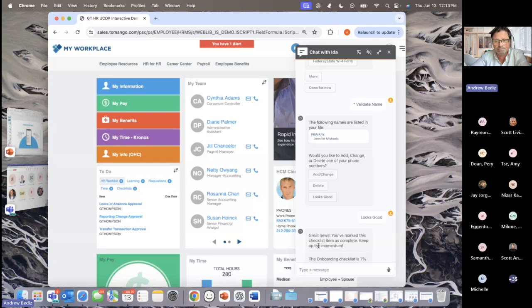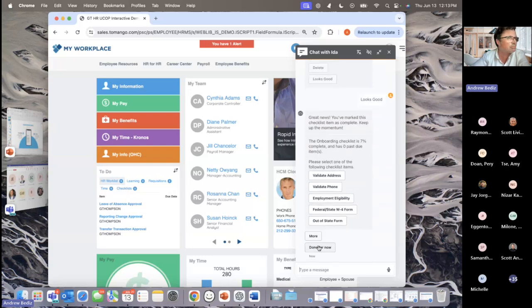So that looks good. It says great news, I'm now 7% complete. I'm now caught up on my past due items. All these items have dates in which they're due. They're relative to my start date. But really, I think we want to get this all done within the first 10 days or so of employment. So let's go to the next step.